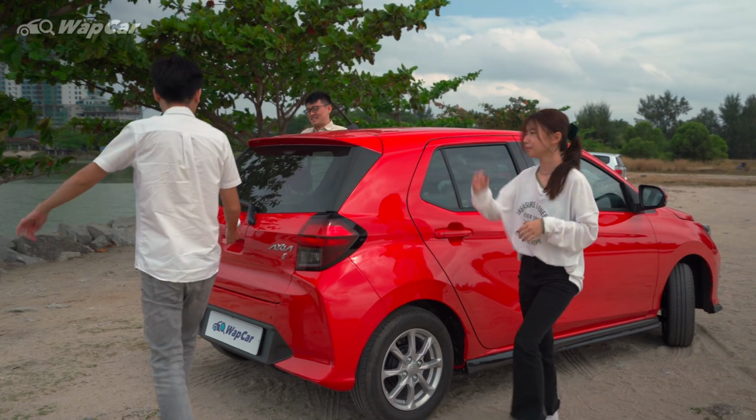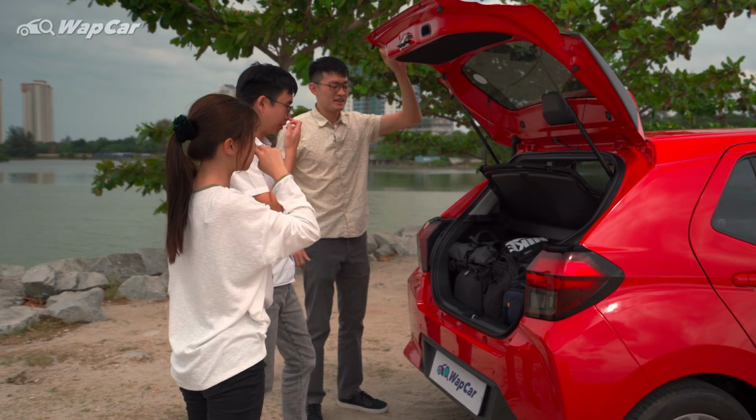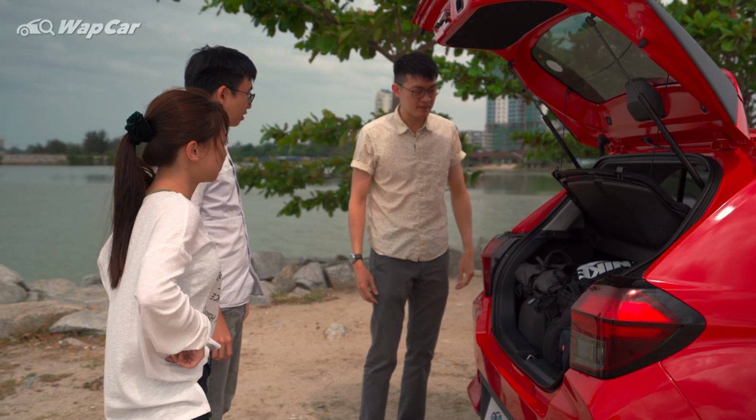Front seat nicer, right? Yes. Back seat is better for smaller people like me. Again, the under thigh support is a bit lacking there.